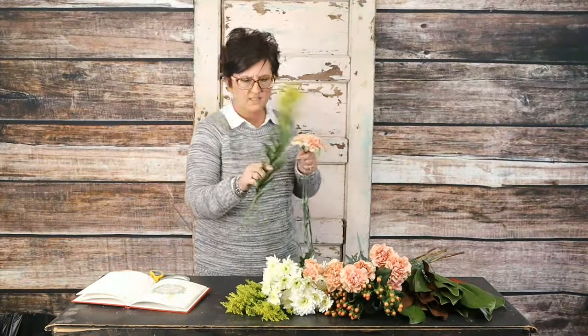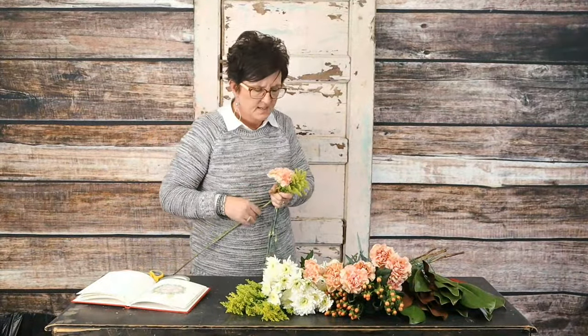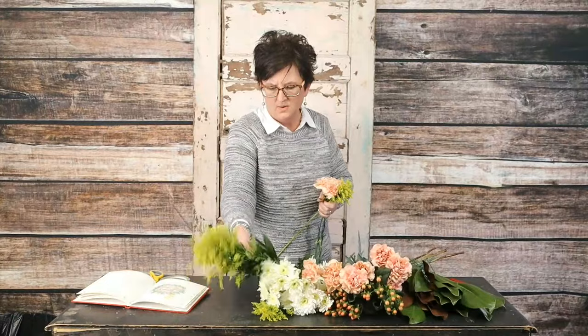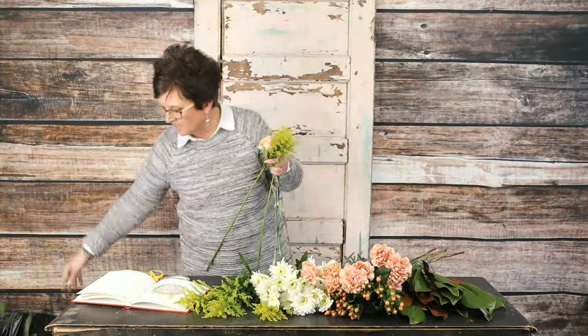I'm going to come in with a little bit of Solidago, and I'm just stripping that foliage off that stem. So I'm just taking that stem and stripping that foliage right off and tossing it.